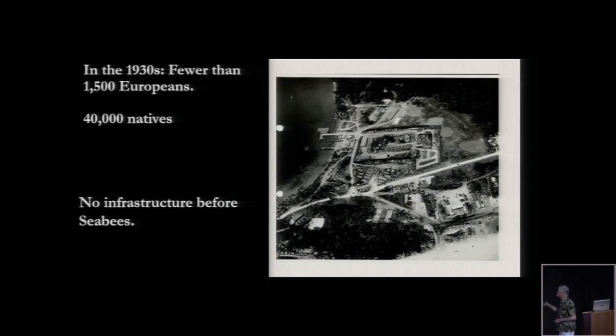But in the 1930s, there were fewer than 1,500 Europeans there, and they were mostly administrators and, like I said, plantation owners, and there were approximately 40,000 natives, but there was no infrastructure. There were no roads. I don't think there was even any electricity on the islands. But when they came in, for example, when we first moved into Espiritu Santos, they had to offload the ships onto lighters and then move the lighters over to the beach and offload them until they could build docking facilities, warehouses, and everything else they needed.